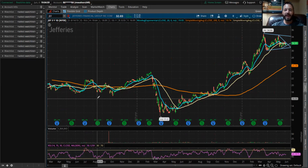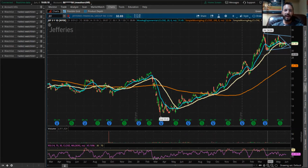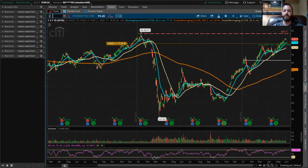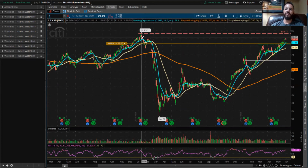The financials are only going to go up, especially if there's inflation, which everybody already knows there is. Interest rates are eventually going to rise, and bonds are eventually going to rise. The financials should do very well. Now, their stocks have done very well, and we can look at Citibank. I have alerts set on this. I really like this stock a lot to break over 83.